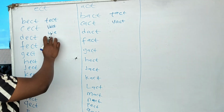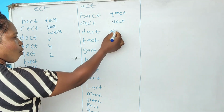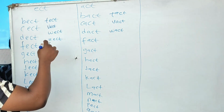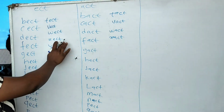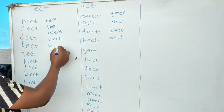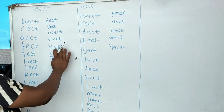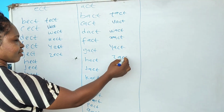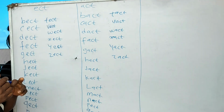So after V we have W, we have the X, we have the Y, we have the Z. Okay, so we have the wekt, and we have the whacked. We have the sect, and we have the zact. We have the yekt, we have the yacked. We have the zect, we have the zact. Okay, so let's go over it.